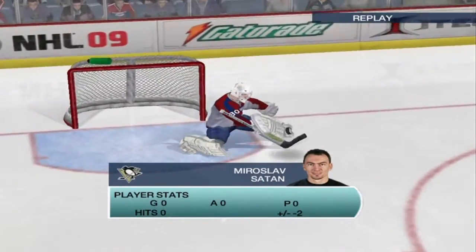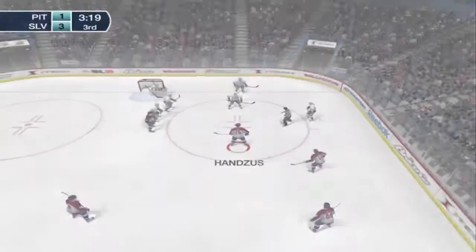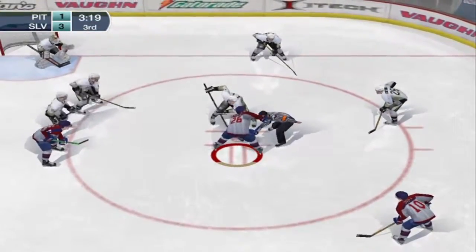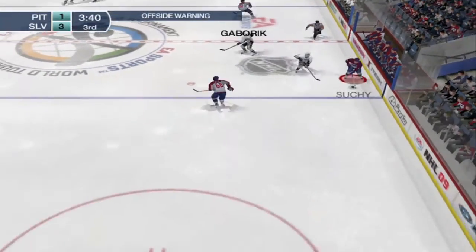Miroslav Chatan is the Slovakian assassin, and for good reason. Yeah, this guy's slick. He can place the puck with the best of them. He's virtually unstoppable on the breakaway because his puck control is so good. Face-off won by Malkin. Outstarts Pittsburgh. Big turnover, and that's offside.